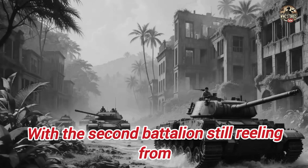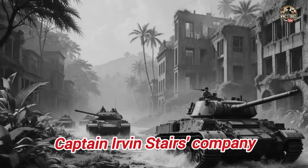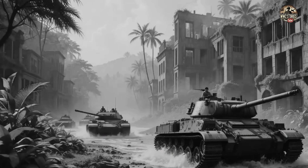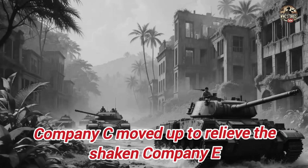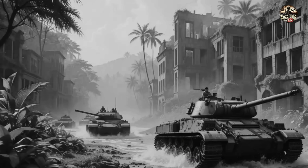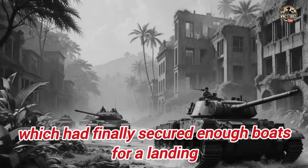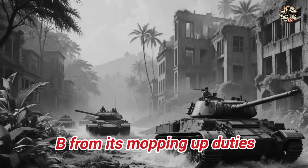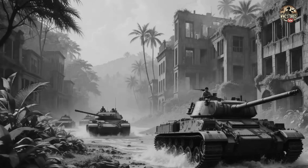With the 2nd Battalion still reeling from the bunker disaster, Captain Irvin Steer's Company A took over operations on the far right flank, while Captain Horace Park's newly arrived Company C moved up to relieve the shaken Company E. At the same time, Captain Houston Stiff's Company L, which had finally secured enough boats for a landing, moved up to 3rd Battalion to relieve Company B from its mopping-up duties, enabling that unit to replace the battle-weary Company K.